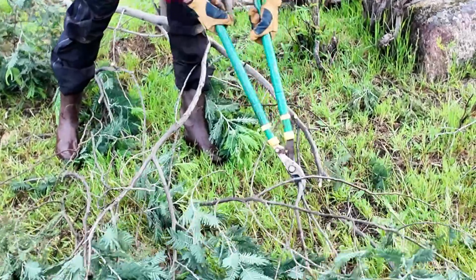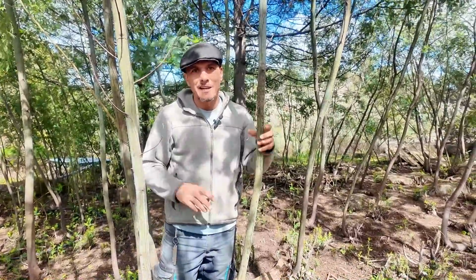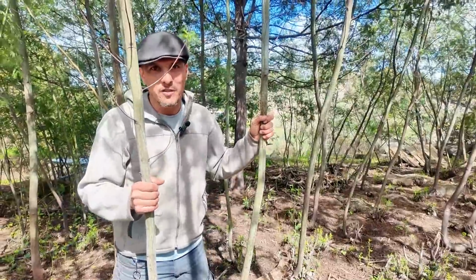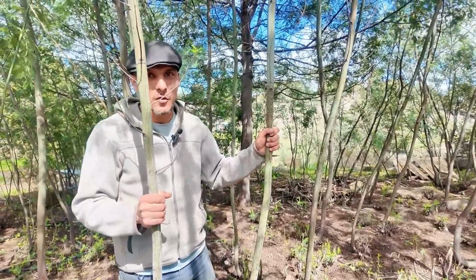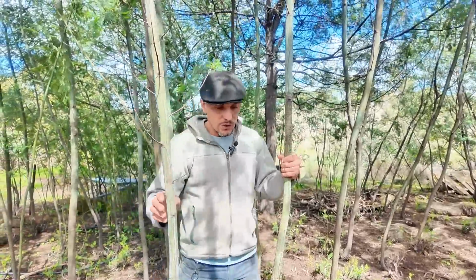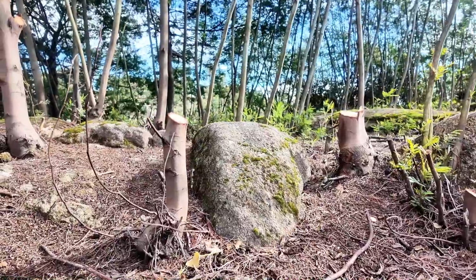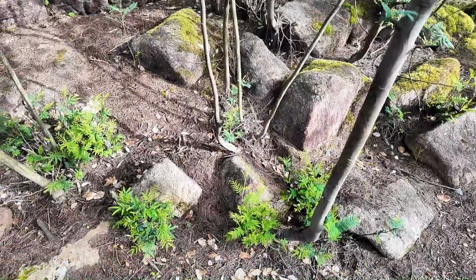So once you've processed all of these, it's going to take you quite a long time if you've got a large area. Here's an area which we thinned out the first year's wood last year. And actually this is an area which we dug out with a bulldozer before as well and cut it all back. But now this is the second year of our new method. And what you can see is during the first year after you've thinned it out, you're going to get all this regrowth of leaves.